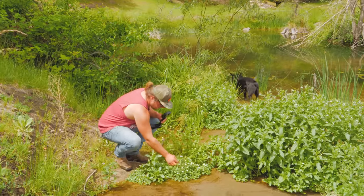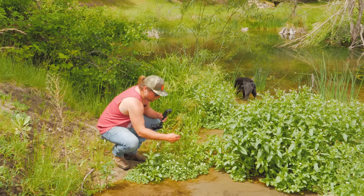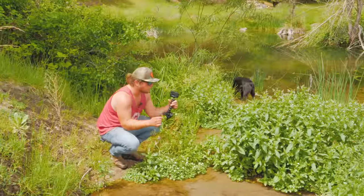I brought my knife. And it really has just a great aroma, a great flavor. It has kind of a spinach taste almost, but a little bit of a spice at the end. So I'm gonna harvest some of this stuff, put it in the cooler, and on our way we go.